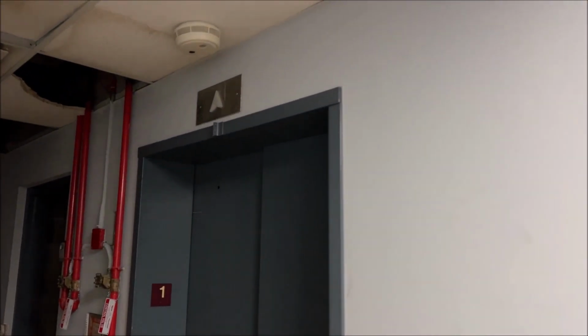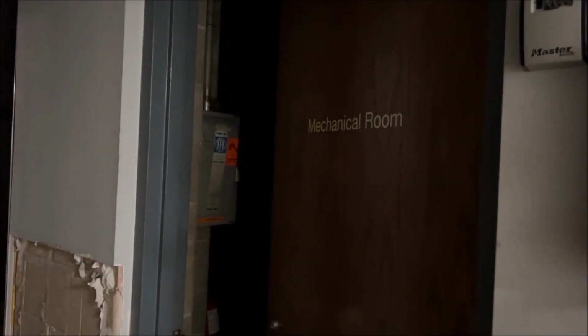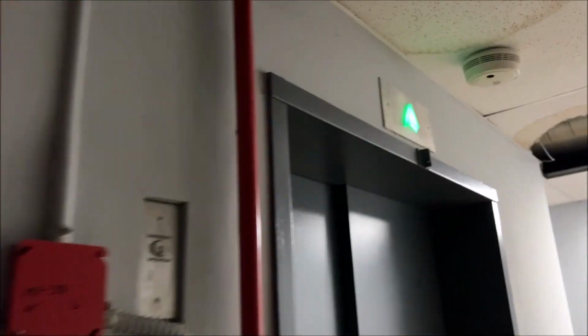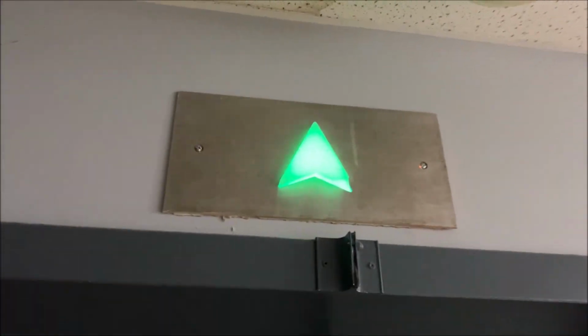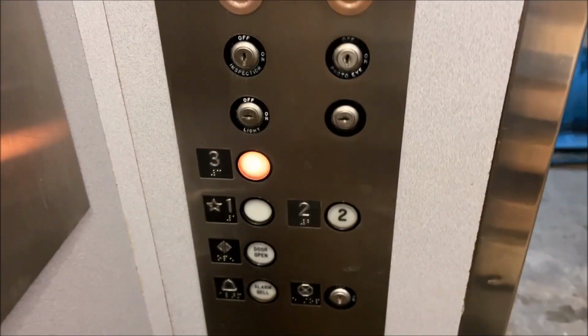We're here at 4000 Allen Road in Allen Park, Michigan. We have an elevator here. Machine room is open. We'll take a look at the machine room in a bit. Nice bell lantern. Let's go to 3.